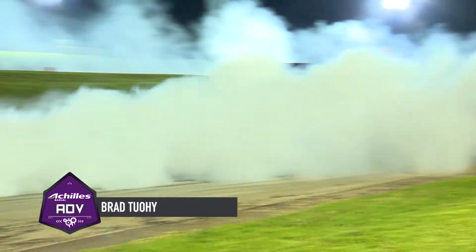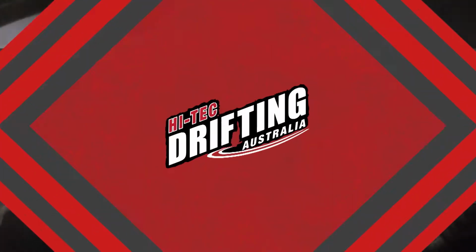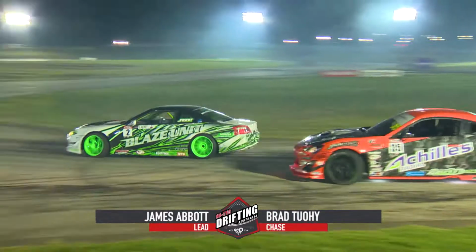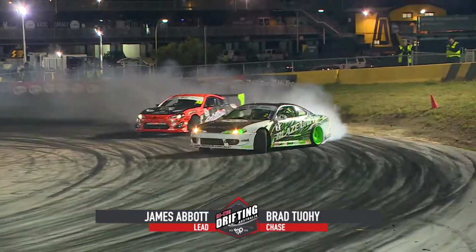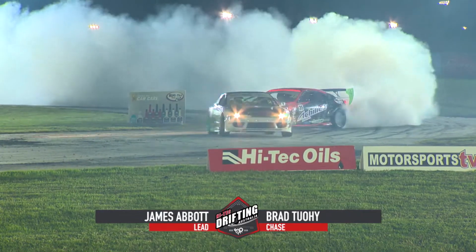You're right, before that bottom straight is just so critical on the speed you're going to carry through the end of the course, and that outside clipping zone there is where a lot of battles are decided. So seeing Brad Tuohy make the most of that outside zone was really impressive, and it's now down to how Jabz leads and what this chase run looks like from Tuohy's driver's seat.